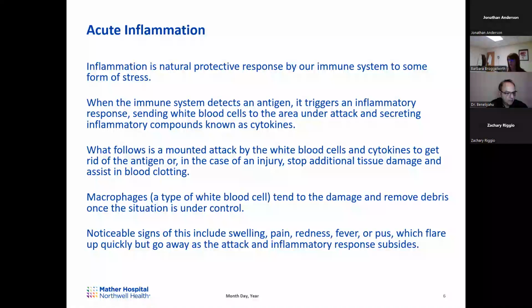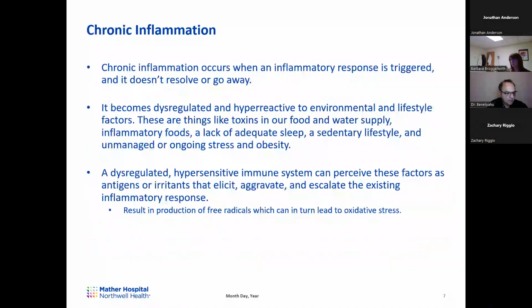Macrophages, which is, as we know, a type of white blood cell, tend to the damage and remove debris once the situation's under control. And again, noticeable signs of this include things that I mentioned before: swelling, pain, redness, fever, pus. They flare up quickly, but then they go away, and the inflammatory response subsides.